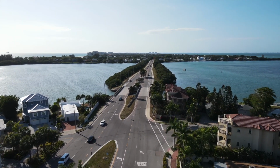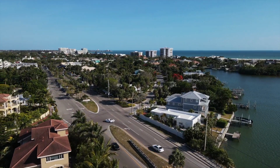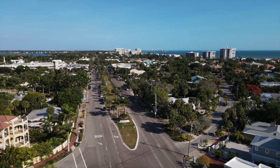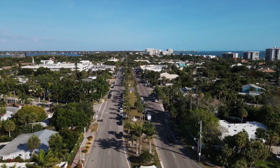There's only about 2,000 or so people that actually call Lido home. Obviously, that's a quarter of what would be on Longboat Key. It's a smaller island, so because of that, the price points are going to be higher. The real estate, it's about supply and demand, right? So there's a lot less homes availability, condo availability, than there would be on Longboat. You're going to pay a little bit more of a premium for that.